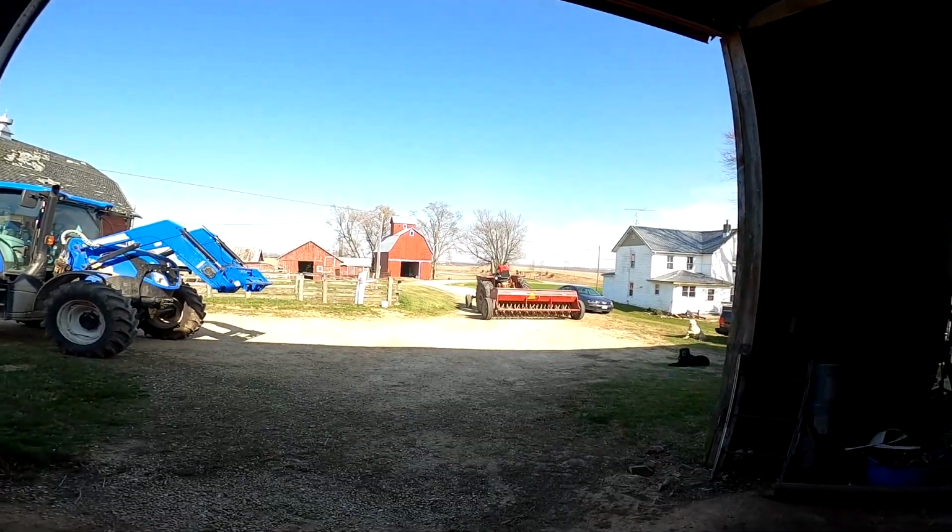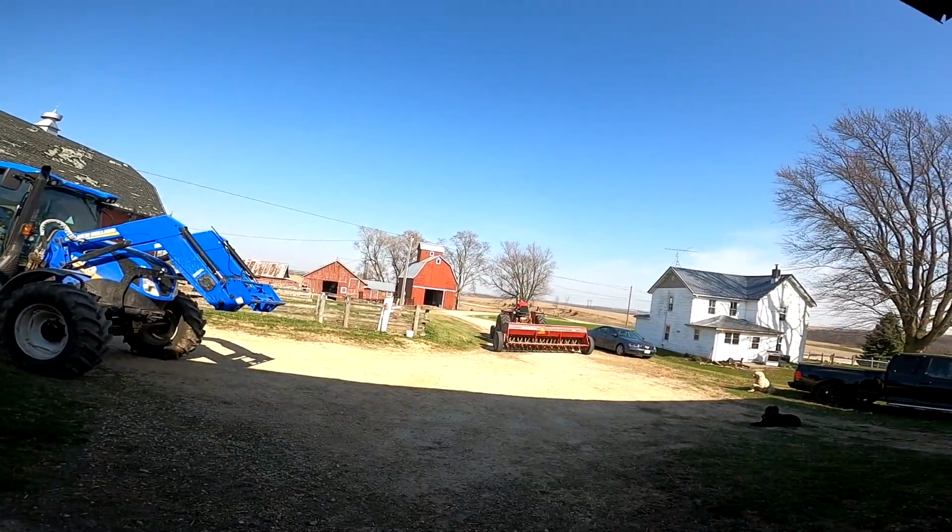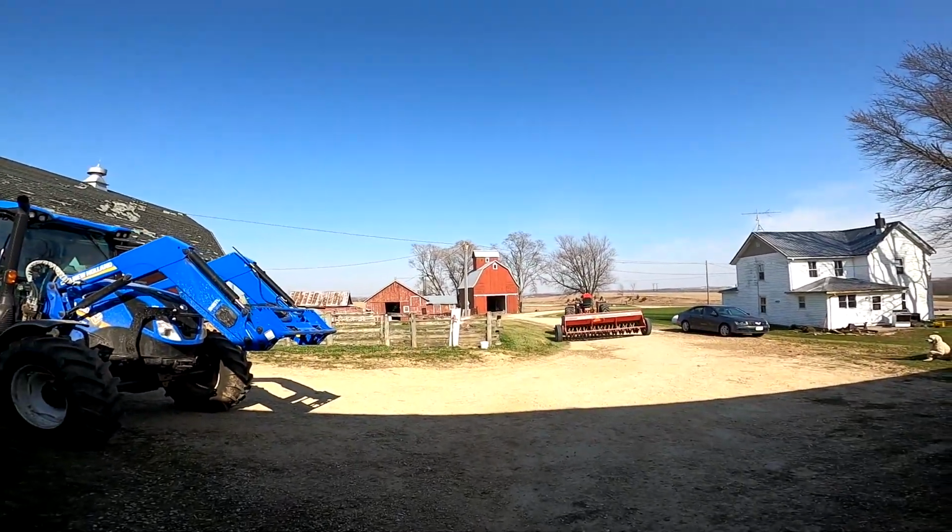We'll get her done. So what our process is, we disc it down, smooth out the washouts or whatever needs to be smoothed out, and we drill it, and then we pack it with that cultipacker, or whatever we call it. That just basically firms that seed bed to really make good seed to soil contact. So I'm gonna get moving. Okay, Ron's gonna take off and start seeding. I'll give him a little time because I gotta get some air.